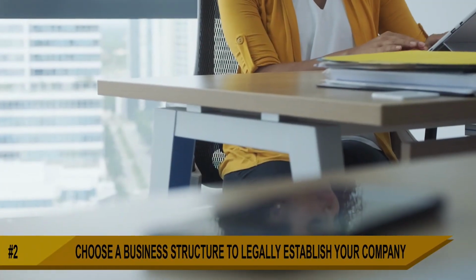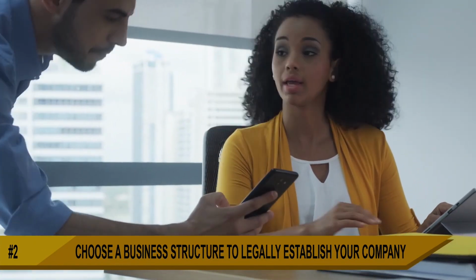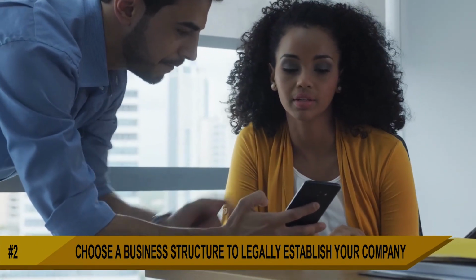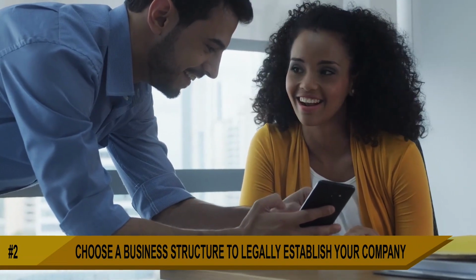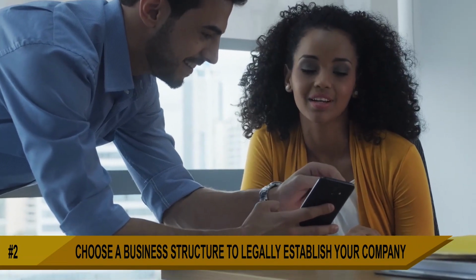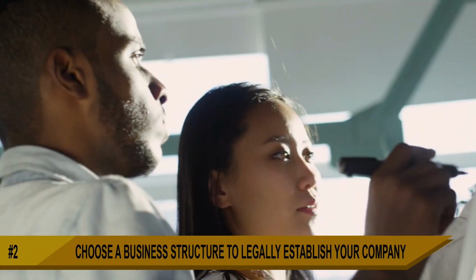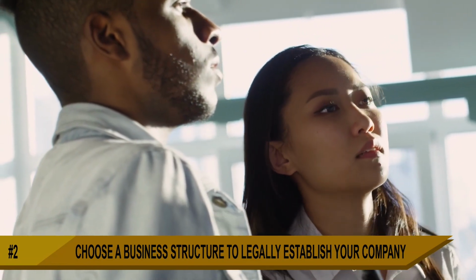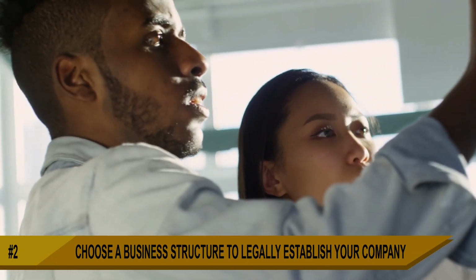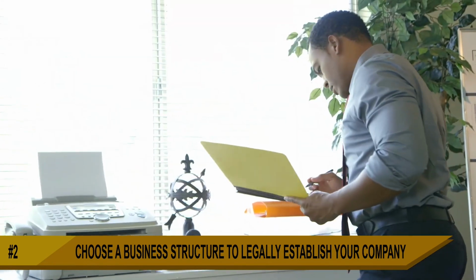The three owners of Blue Bear Trucking decided to set up as a limited liability company to take advantage of the benefits of both the corporation and partnership business structure. An LLC protects them from personal liability, as well as protecting their personal assets such as cars, houses, and savings accounts.